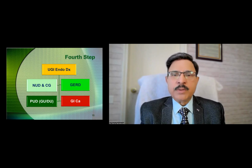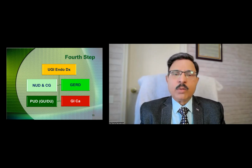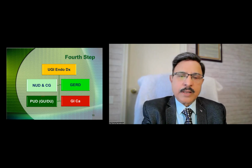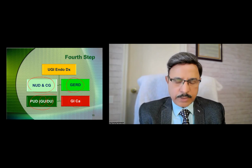What is the fourth step? Upper GI endoscopy is done. This fellow is not a candidate for immediate endoscopy. I treated him for 4 weeks or 6 weeks with standard treatment, empirical treatment, no relief. Then we did an upper GI endoscopy. Non-ulcer dyspepsia, chronic gastritis is one category. Ulcer dyspepsia, gastric ulcer, duodenal ulcer, together are called the peptic ulcer. That's the second category. Gastroesophageal reflux disease and gastric malignancy. The patient should be classified like this.